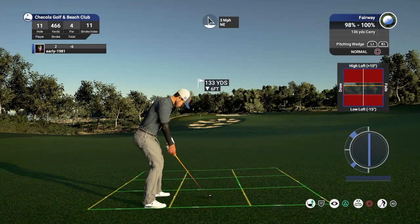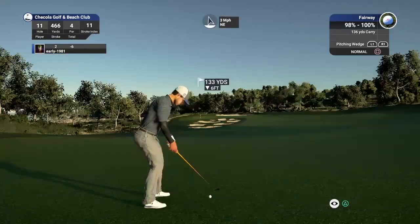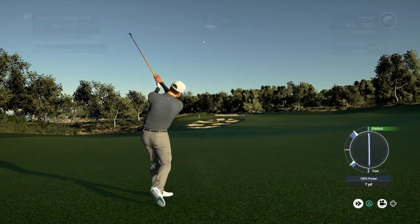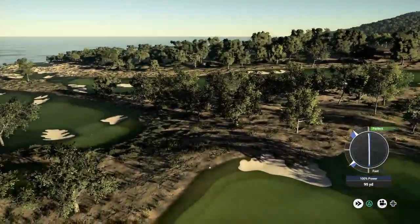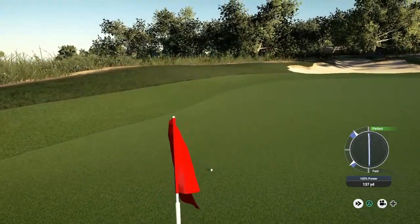With the wind, really going to have to loft up this pitching wedge. I think I'm just trying to find that slope at the back left of the pin. Let the ball come back down towards the flagstick. Pulled it slightly left, but I don't think that should affect us too much. This should come back off this slope. Should come back towards the flag.